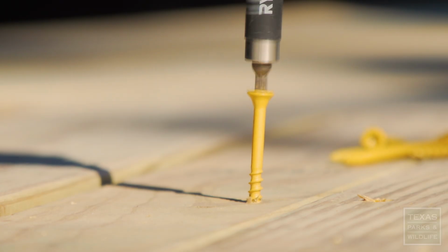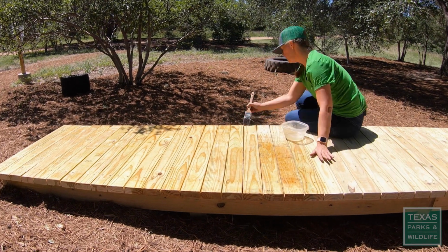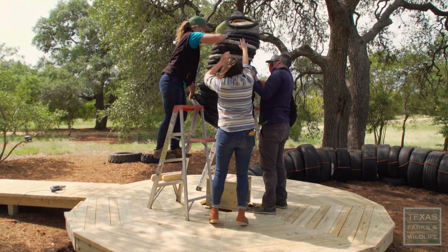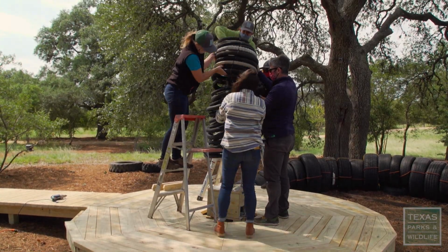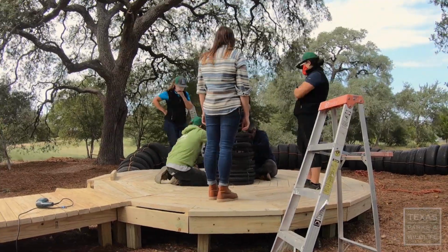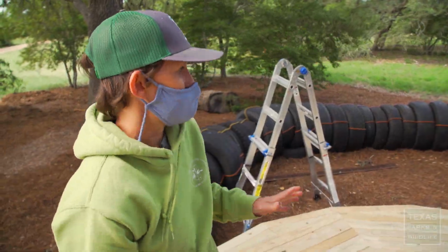Final touches of drilling down the deck, and then we're gonna seal it so that it stays nice and shiny for all the kids who are gonna be running on it. We've had quite a few folks volunteer and help us out. Can you see it now? Snaky. So snaky. Yay, team! I'm super happy right now. It totally is working.